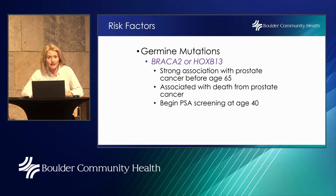Also, germline mutations, a very hot topic now in urology. BRCA2 and HOXB13 genes, these genetic mutations that are being found, mean a higher risk of aggressive prostate cancer in that man, and of being diagnosed with prostate cancer earlier than 65. And those men, we should begin screening for prostate cancer at the age of 40.